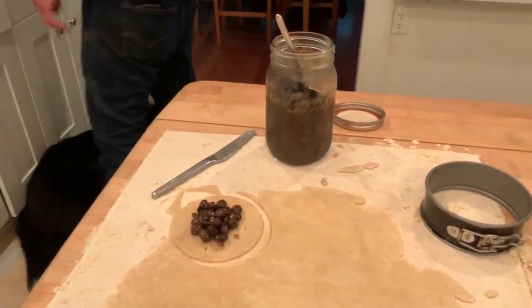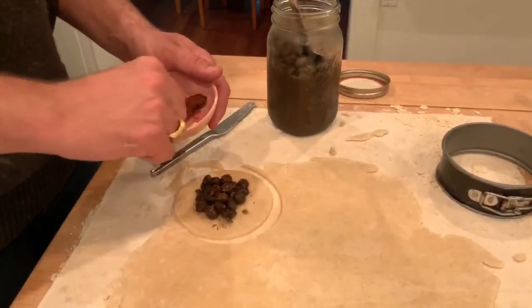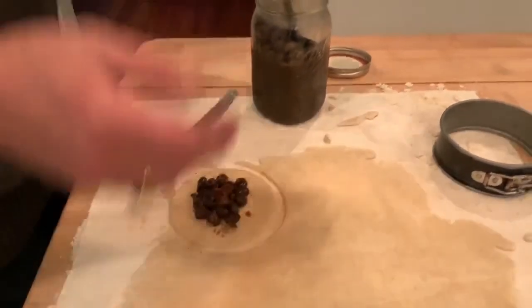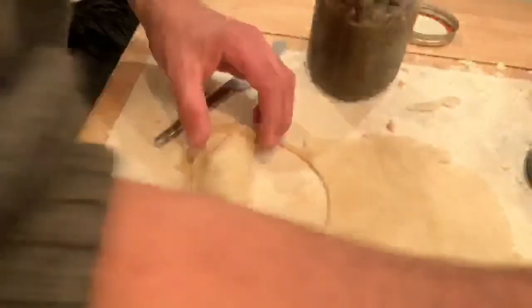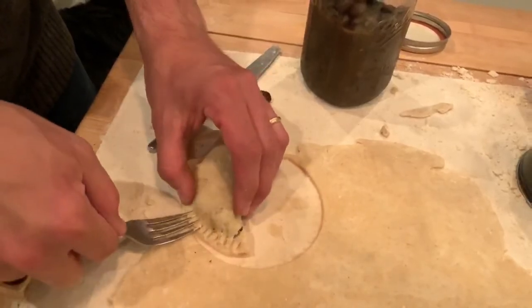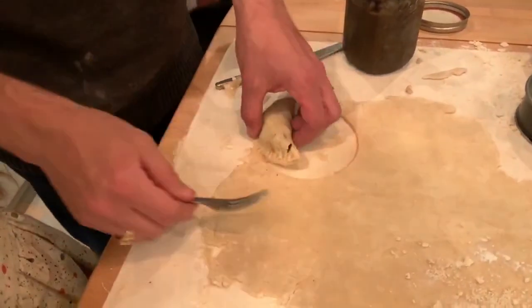And I'm gonna put, I might put a little bit of spices on there. So this is actually leftover. If you're watching the enchilada episode, I toasted up cumin and pepper, and it was a little more than I needed, so I saved it. That's what I've got right here. And then you're gonna take this, and you're gonna just come over, and I may have filled that a little bit too much. You're gonna come over, and then you're going to press it down with a fork to seal that edge. And there we go. This is a little hand pie.